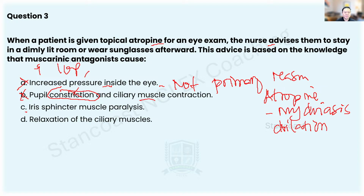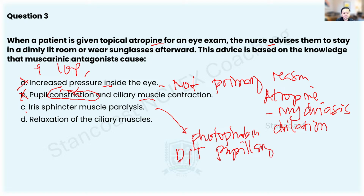What about letter C? Iris sphincter muscle paralysis. Is that the principle? Well, that is the correct answer, as we know that atropine blocks the muscarinic receptors. It can cause the paralysis of the iris sphincter, and it can prevent the pupil from constricting in bright light. So when the patient has atropine sulfate as an eye drop, even after the procedure for a few hours, it can cause that dilation. It can cause photophobia. So take note about its side effect due to the pupillary dilation. And that is the correct answer we have.